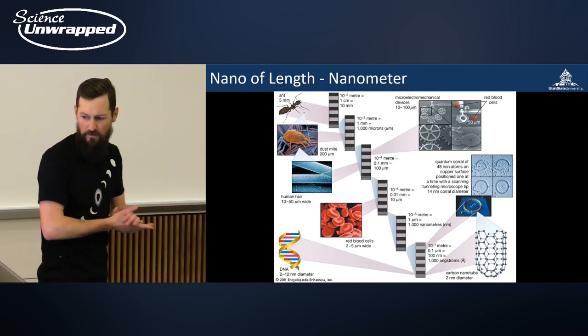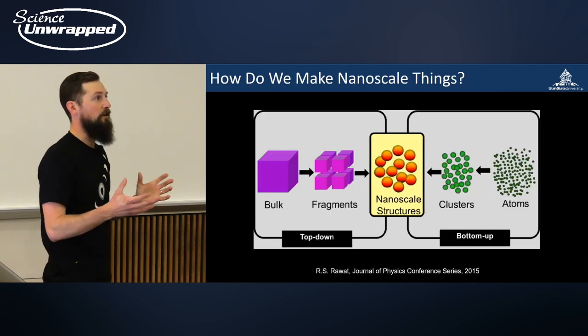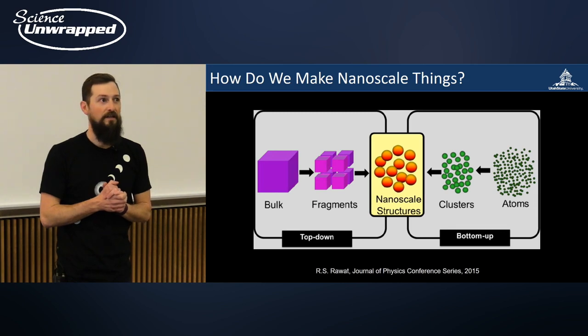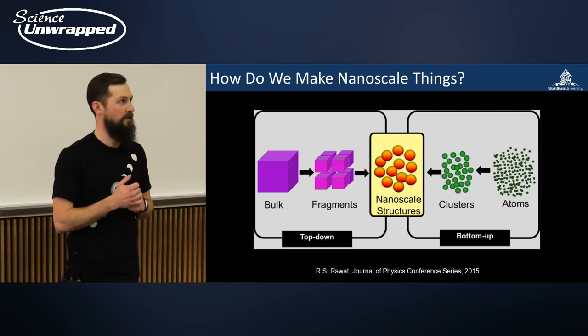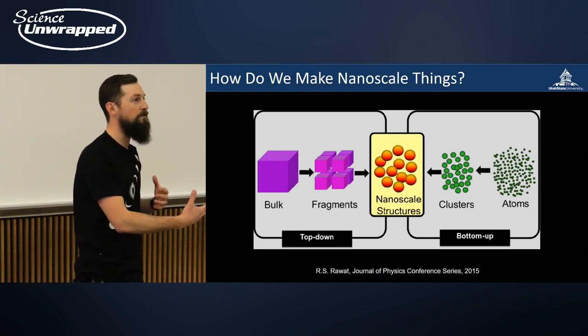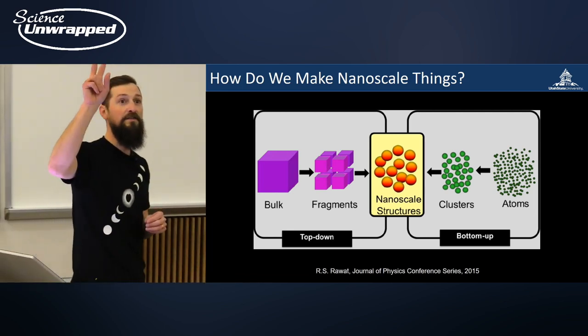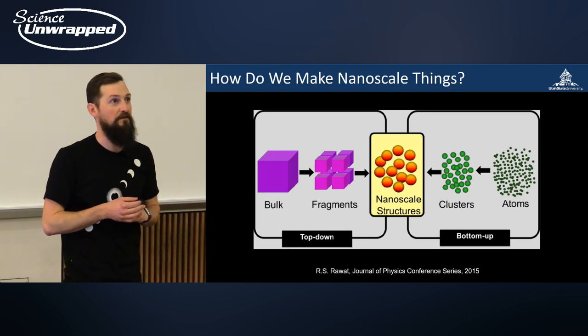Okay. All right. Enough about the nanoscale, the nano measure of things. Let's talk about how we make materials on the nanoscale. Now, part of my research involves making these things, so this is something I care about. And there's really two basic ways to make something on the nanoscale.